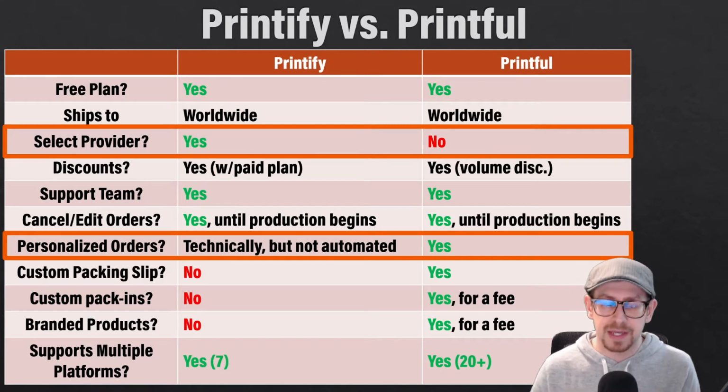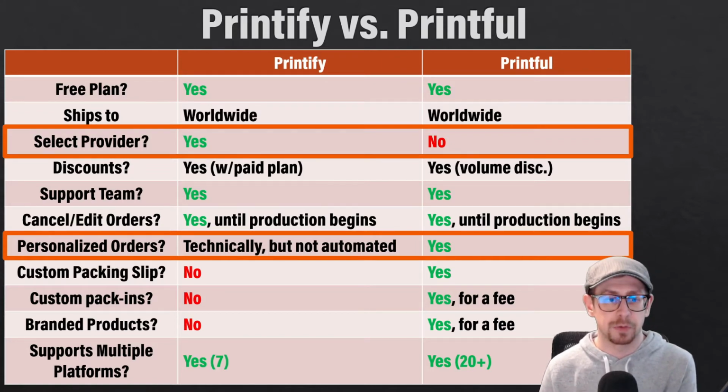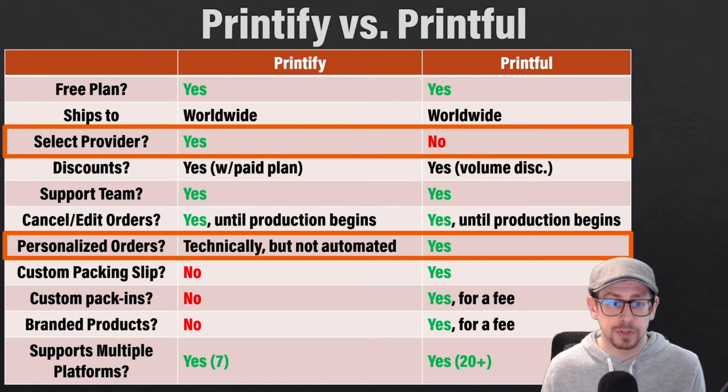The second main thing I want to call your attention to is around personalized orders. With Printify, technically, personalized orders are possible, but it's kind of a clunky manual process. There's no automation to support it on the Printify platform. That's partially a product of the fact that there are so many possible suppliers you can work with and how their supply chain software integrates with the Printify platform. It's just more complicated.